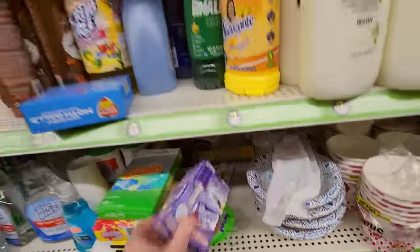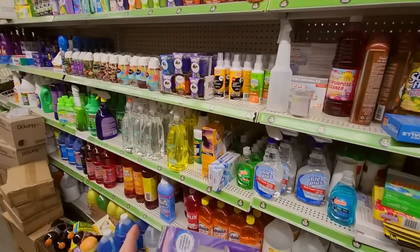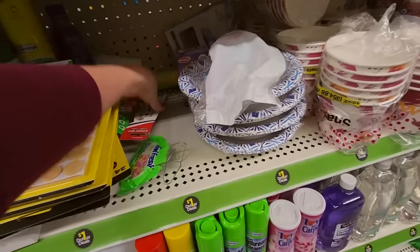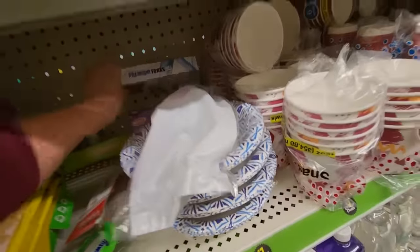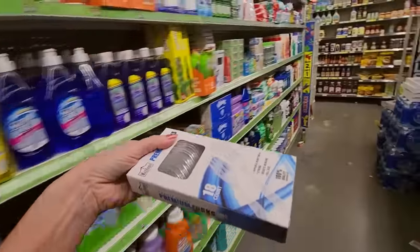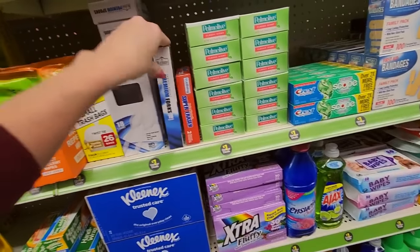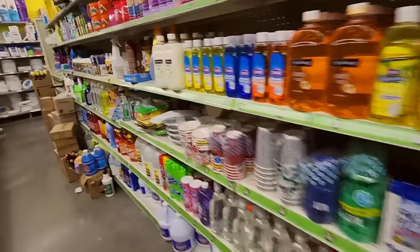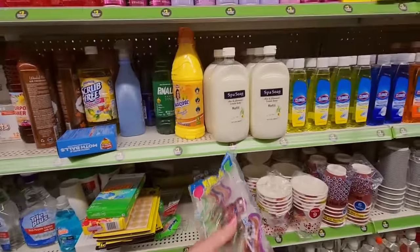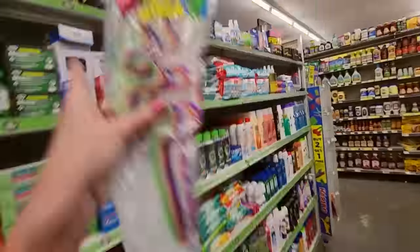None of it really goes anywhere. Like, there's not a whole bunch of it. I'm going to just leave it where it is. Forks and spoons. These are clear. Yeah, it's like these, but that's full. Crazy straws. I haven't seen any crazy straws, have I? Looking up there.